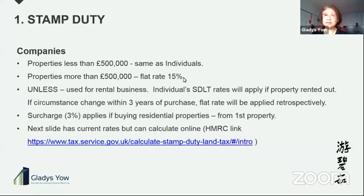Now, stamp duty is also paid by companies. You split that into two parts. Companies that buy residential properties less than £500,000, same rate as the individuals, although there is no first property, 0 to 12%, you pay the surcharge from property number one. Properties more than £500,000, there's a flat rate of 15%.